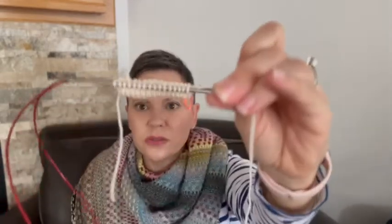Now, I have a very, very modest start. Oh my goodness, a very modest start to sock number 2. Well, it'll grow.